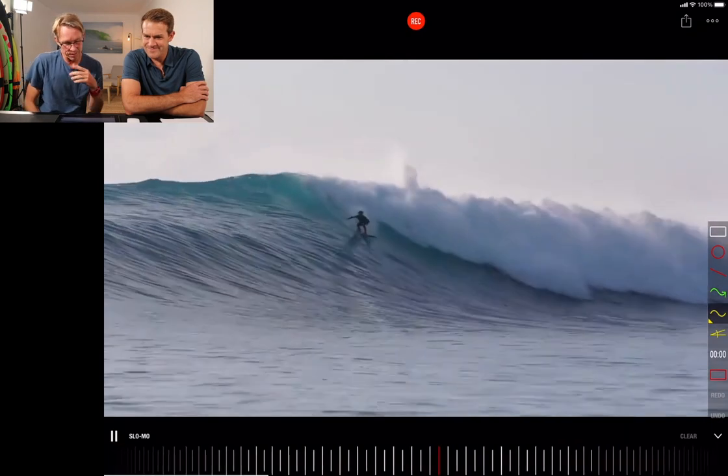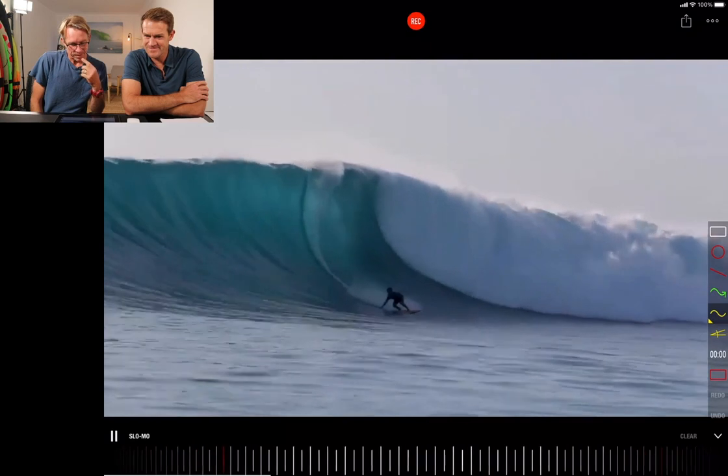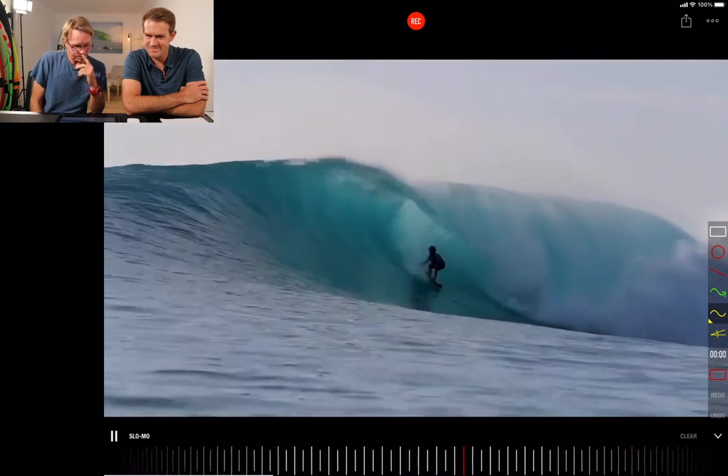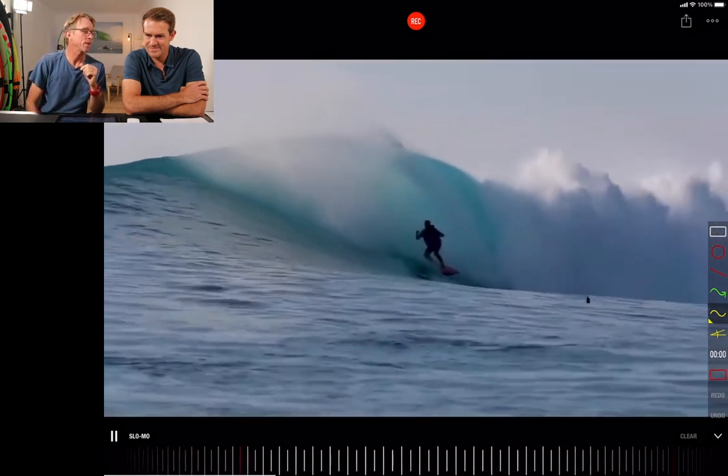This one is obviously not Nathan, but it's one of the locals riding a slightly bigger board. He just sits low to the bottom and got a really, really nice barrel. It's not the one that freaked me out, though.